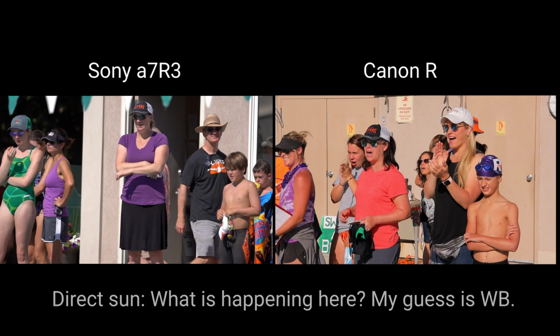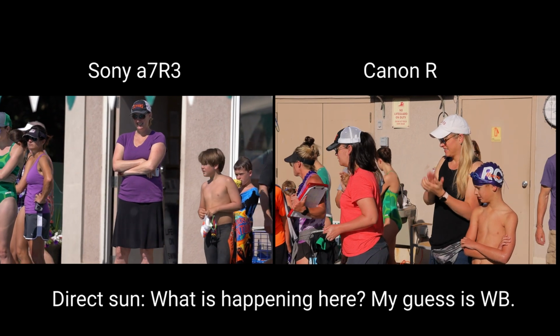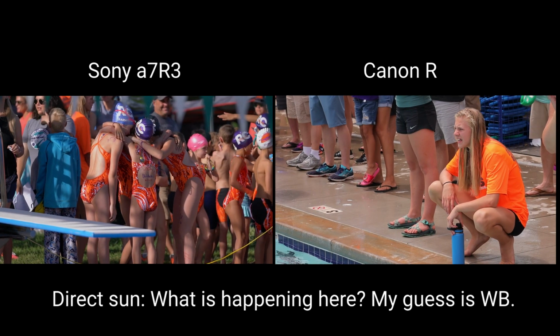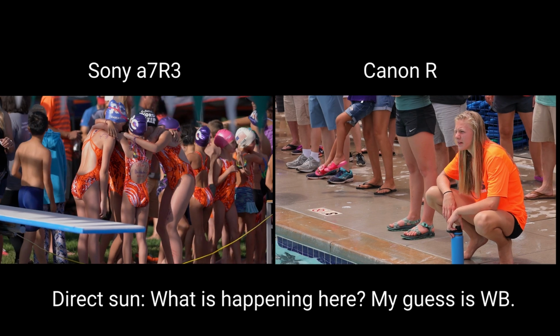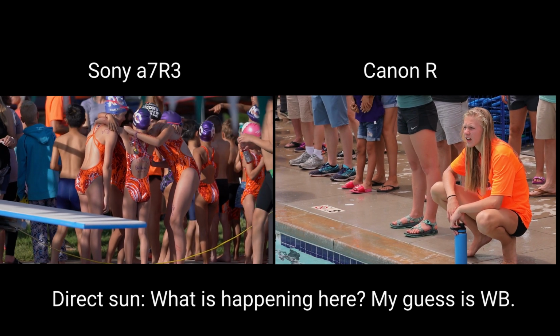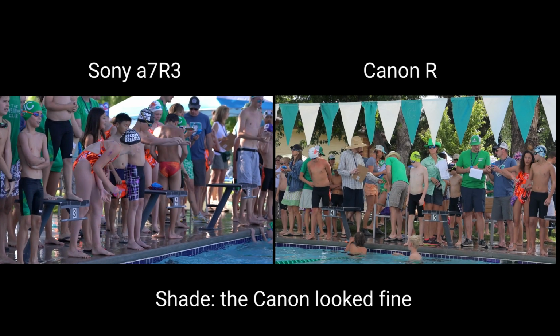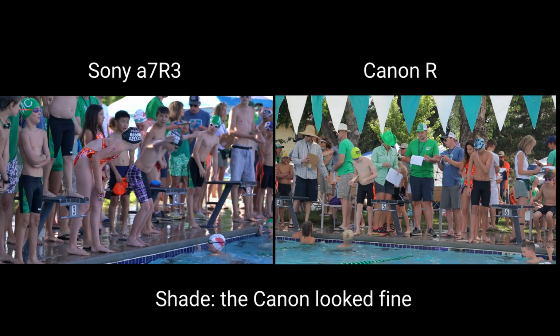I'm not sure exactly what's happening here with direct sun. My guess is it's a white balance issue. The Canon R just doesn't look right in terms of skin. It looks too warm. I'd say disregard the shirts and the swimsuits. They're reflecting back a lot of orange. All three cameras had the same issue. But when I pointed into the shade, the Canon R seemed to work a lot better versus the direct sunlight.